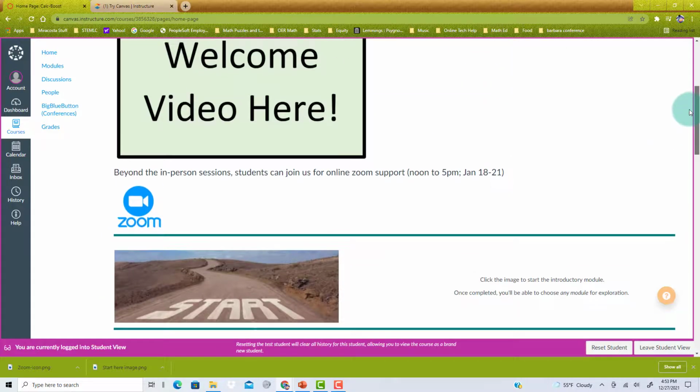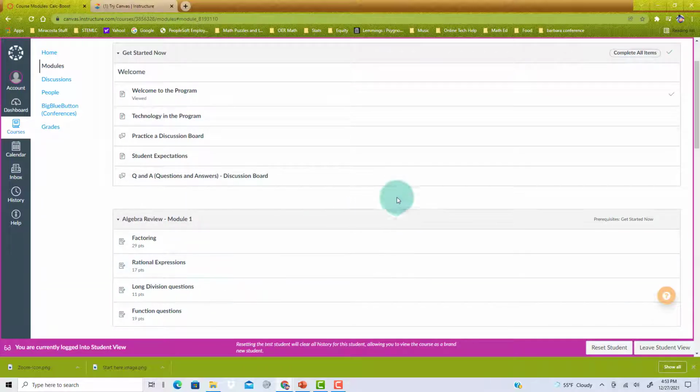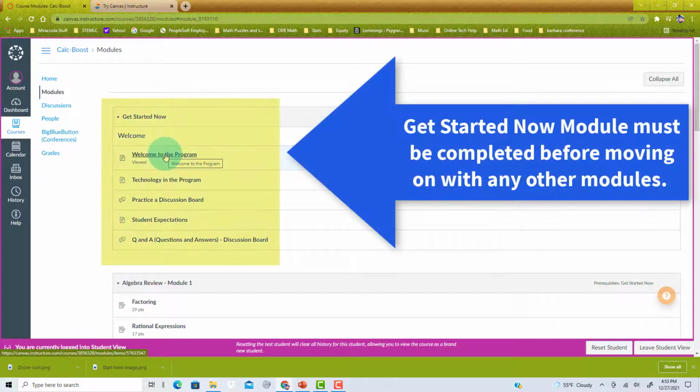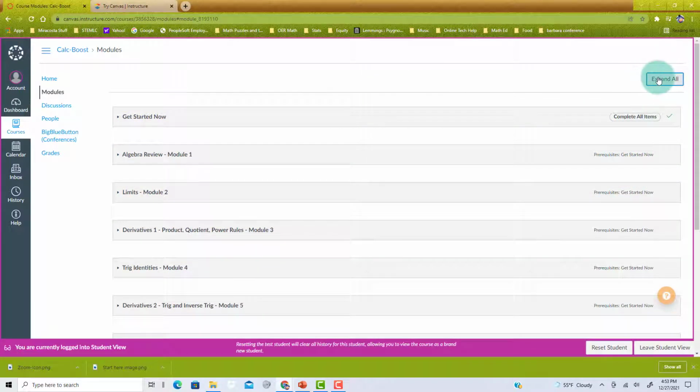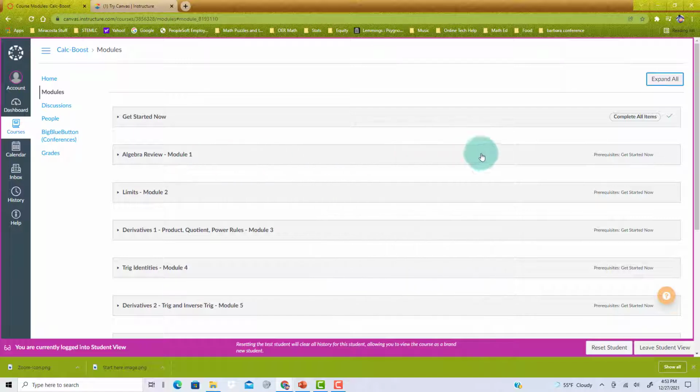Let me scroll back up to the top. So here's the start. Once I click on this, it will take me into the introductory module, and the introductory module says Get Started Now. I do have to complete this module in order to move into the other modules that will be located below. Those modules will actually be locked. So I'm going to click on Collapse All, and you can see once I get done with that prerequisite, they will open. Every one of them has a prerequisite of Get Started Now.